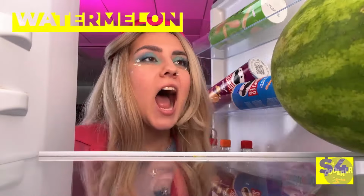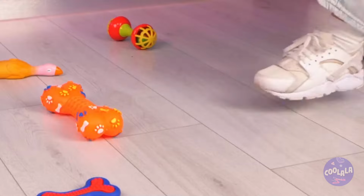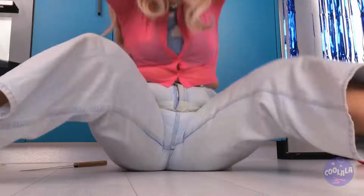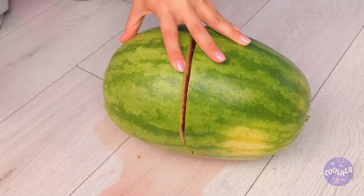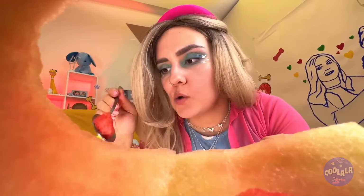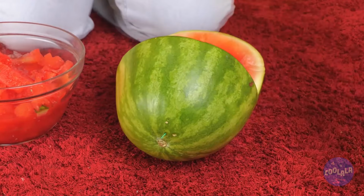A watermelon. Let's slice it up. Well, that's one way to do it. Still, we'll need a few more cuts. Now it's time to scoop out the good stuff. But first, we're gonna need the rind.